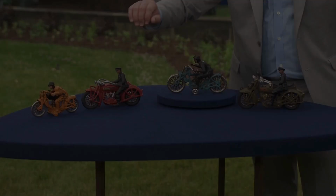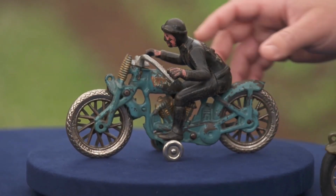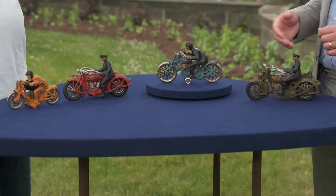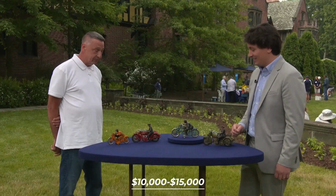Right. The appraiser valued the large hill climber as that can range anywhere from $2,000 up to even $3,000. Wow. Collectively, you're looking at an auction estimate of somewhere between $10,000 and $15,000 of cast iron toys. Wow, don't tell my wife that. She'll make me sell them and take her on a trip.